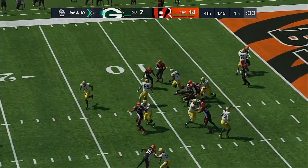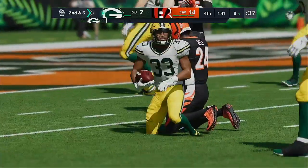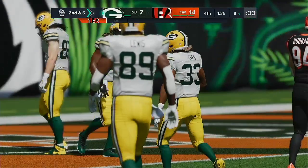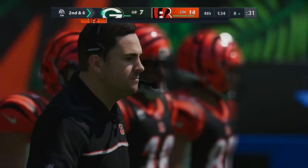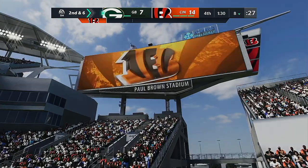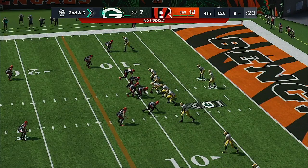They'll start the drive with a carry by Jones. And from the four, they get it to the eight on a pickup of four, and it'll bring up second down. Not in a position where they absolutely have to rush right now, but they definitely have to pick up the tempo a bit. Clock running here, under 90 seconds to go.